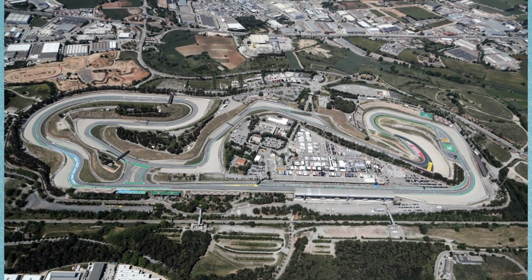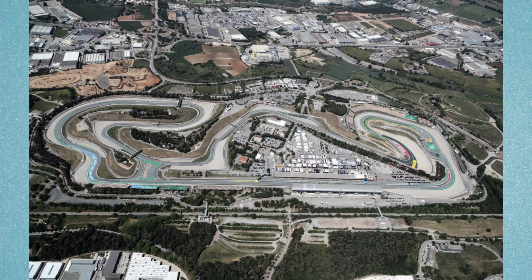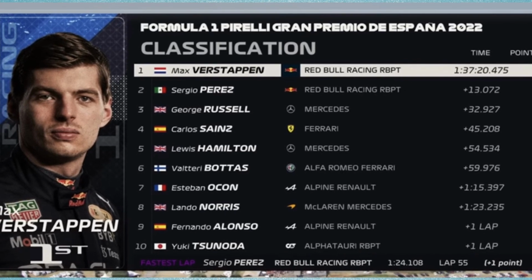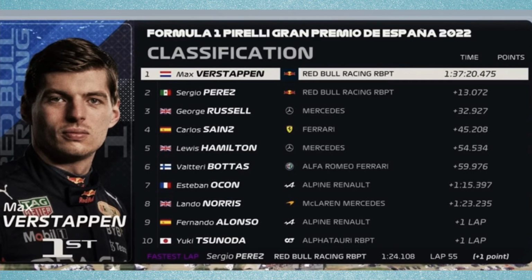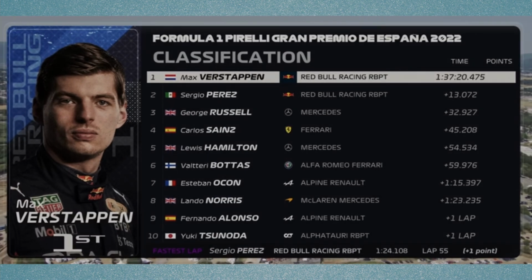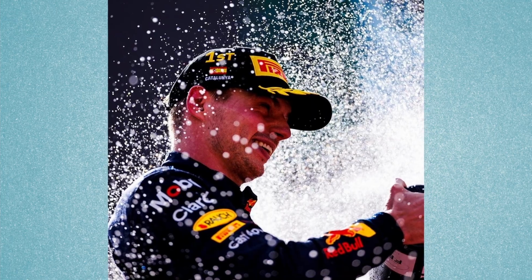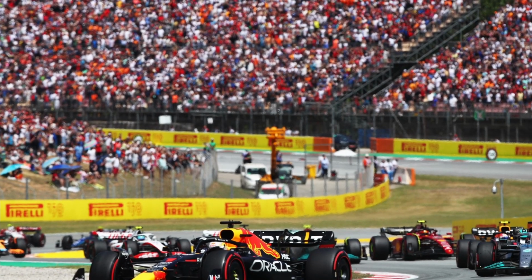In Spain, Red Bull claimed a 1-2 with a Max Verstappen win, followed by teammate Sergio Perez in P2, while Ferrari got a 4th place finish by Carlos Sainz and a DNF for Charles Leclerc. Despite the win in Spain for Max Verstappen, Red Bull was hit with DRS trouble during the Spanish Grand Prix.